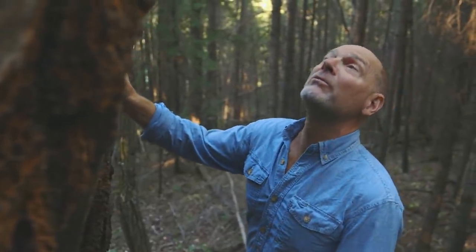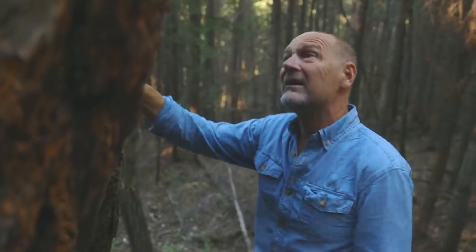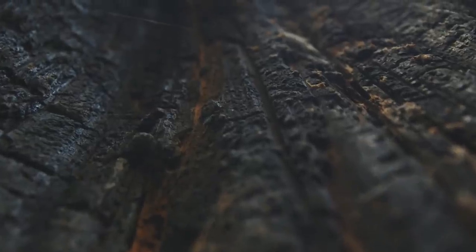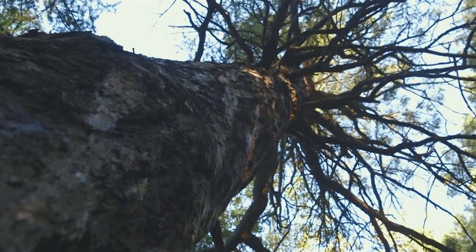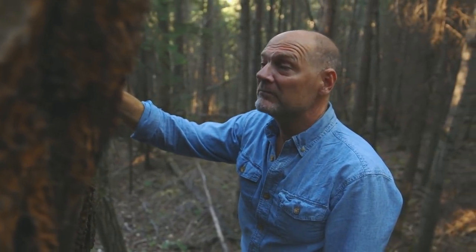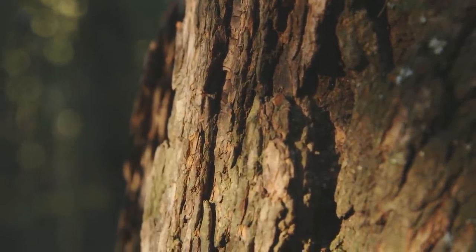Well, this beauty at some point saw fire. Now, whether or not that's a lightning strike or it was a ground fire coming up, I think that's probably the case because the top of it is all healthy. It's been living here a long time with this injury. Powerful, powerful trees.